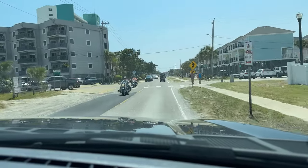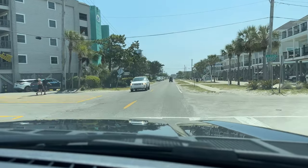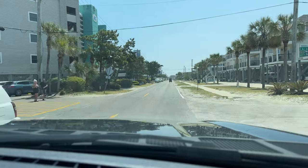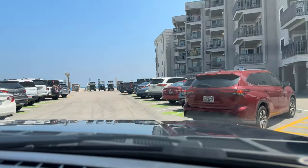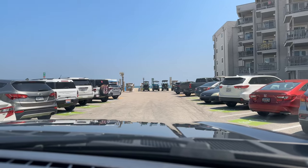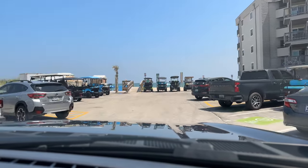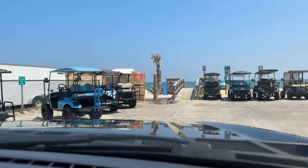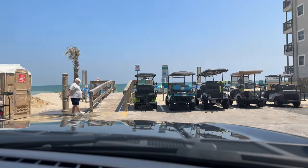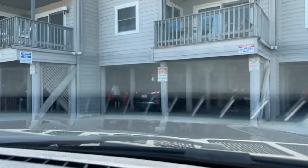We're gonna pull in here at Calhoun Drive, public access number 14, and see if we can find a spot to park for just a couple minutes. This is free parking because it says free parking. It's a golf cart now. You can see the green spots. Maybe we're not gonna get out here. We're jammed up tight. Can't park right here. That's not gonna work out for us.